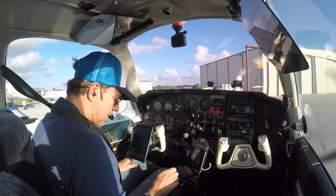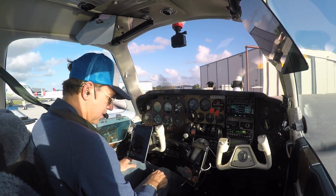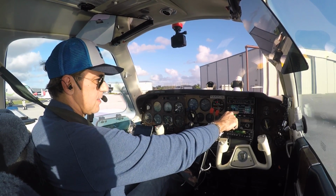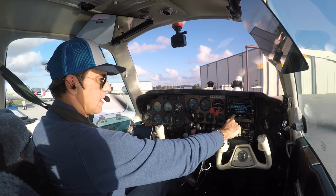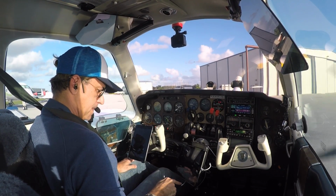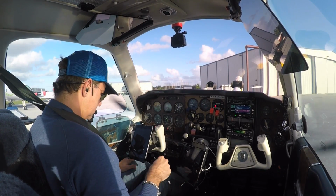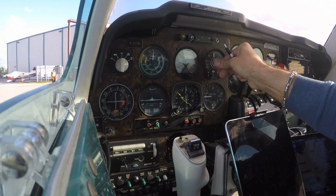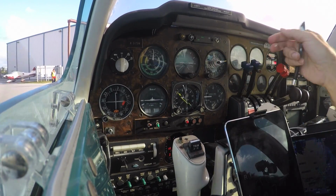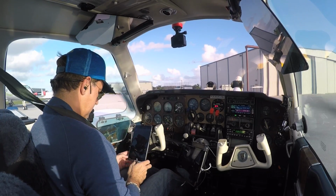Alright, come over here to FMS, go to route, highlight the route to St. Augustine, click activate route, and I can see the route has been activated. Come up here and confirm it is indeed in my flight plan. Golf November. Alright, put my altitude bug on 2000. I have my squawk. I have my clearance.